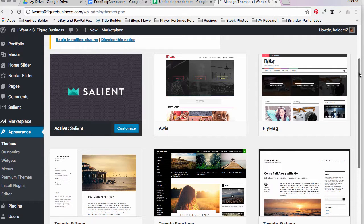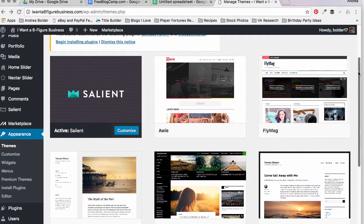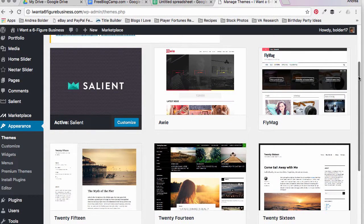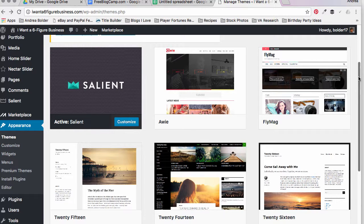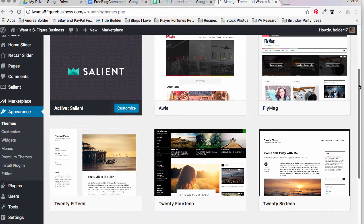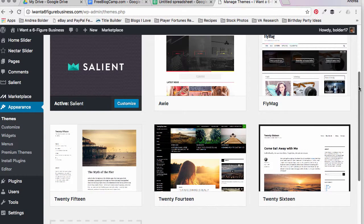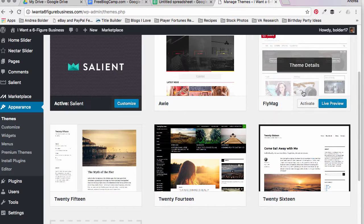Okay, I am a big fan of keeping your dashboard clean and clutter free. So any themes, plugins, widgets, content, files that you are not using or that are outdated, delete them, because the more stuff that you have on your site, the more themes that you have installed, the more you have to update and the bigger your backup files will be. So if there's a theme that you're sure you're not going to be using, it's just best to get rid of it and delete it from your site entirely.